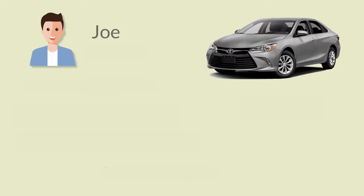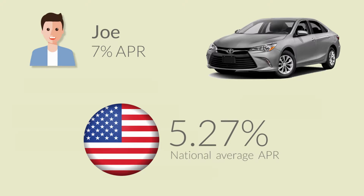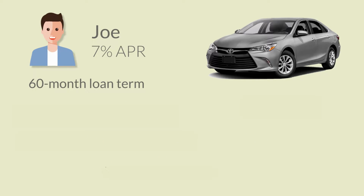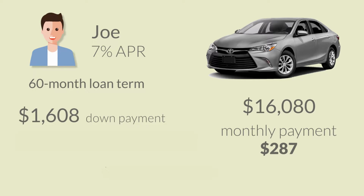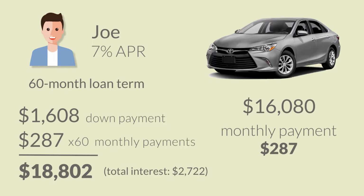Joe is young and doesn't have a developed credit score, but on the flip side, he doesn't have a history of bad credit either. An APR of about 7% wouldn't be too surprising, which, unfortunately for him, is well above the national average of 5.27. Let's assume a somewhat longer, 60-month term, given that he's just starting off and his budget is on the lower end. His car will cost $16,000 with taxes, giving a final monthly payment of just under $300. Between his 10% down payment and 60 monthly payments, he'll end up having spent $18,800.